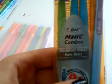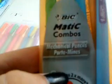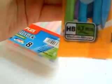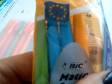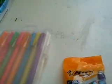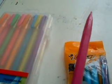These are the mechanical pencils, brand Bic, Matic combos mechanical pencils. It has the color green, two blues, and something yellow or orange, I think. It's yellow, yes. And another one was in the pack. It was a five pack. It's pink.